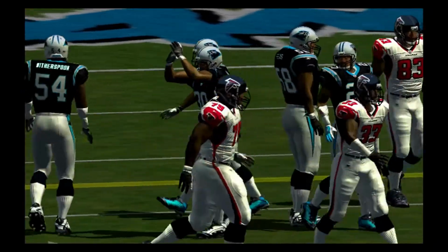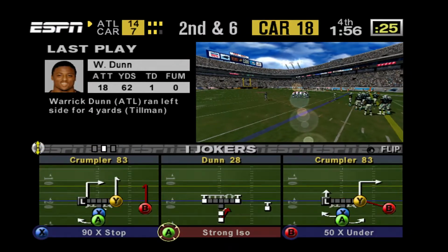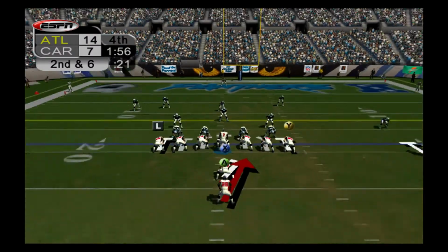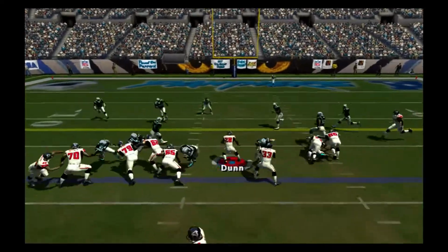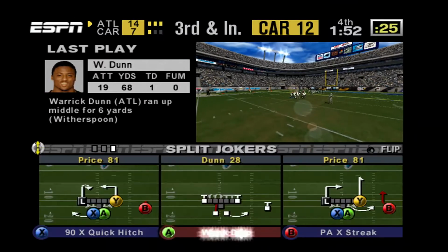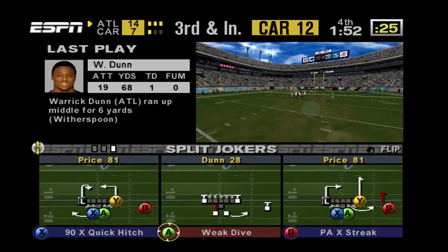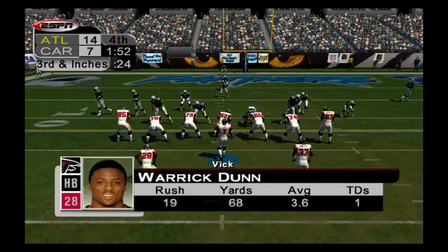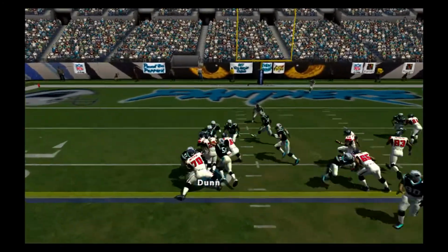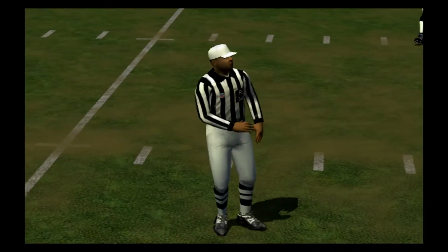Dunn shoots. The Panthers take their first timeout. Second down. The clock is stopped at 1:56. Dunn takes his 19th carry. The Panthers will take a timeout. That's their second. Wow, those are nice stats. Way to carry the ball. Dunn. The Panthers take a timeout. That's their final one.